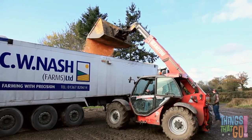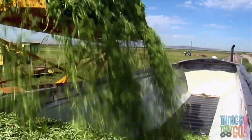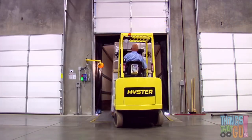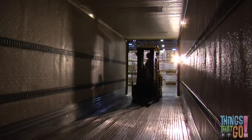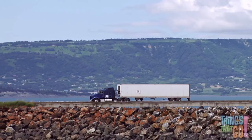Grain, food, or even a huge rocket. Here's a small forklift loading the inside of a trailer with boxes. And here is another semi-trailer leaving a wharf. It's full of fresh fish.